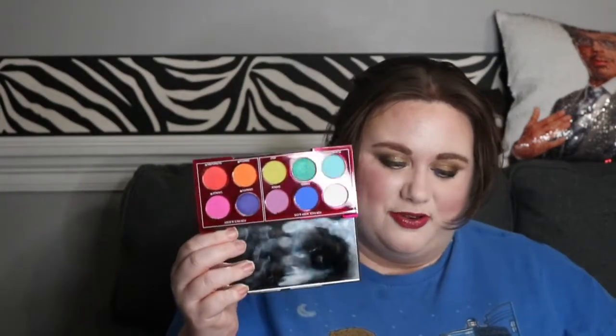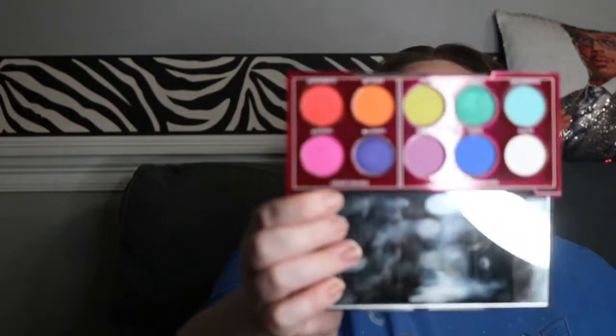So to go over what I still have in here, first is my Wired palette from Decay. I don't think I've used this since the last update. I think I'm going to focus on this next, because I just keep forgetting about it. It does look like it has some usage on it, and I love the colors in it. It reminds me of my Urban Decay, what is it called? I'm literally putting it in a project pan next month, but it was their original, not original, but the super colorful palette whose name is just escaping me at the moment. But it does remind me of that.